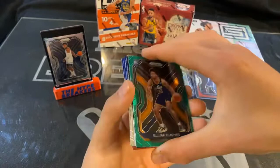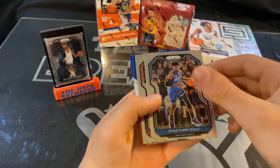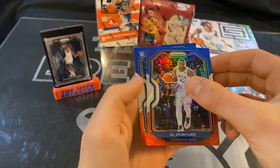Green Prism, Elijah Hughes. Instant Impact, Jalen Smith for Phoenix, followed by a rookie, Cole Anthony for the Orlando Magic. Jonathan Isaac for the Magic, followed by Oubre Jr. And our three red, white, and blues. The third one in is a rookie. We've got Donte DiVincenzo for the Bucks, Al Horford, and rookie card Tyler Bey for the Dallas Mavericks.